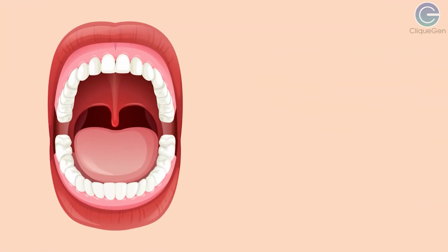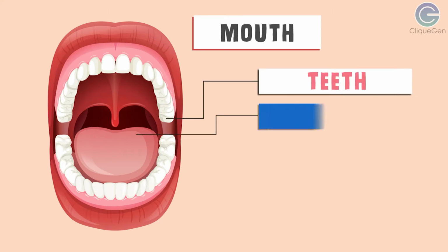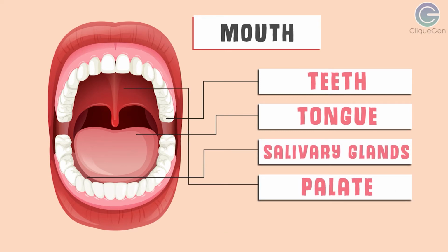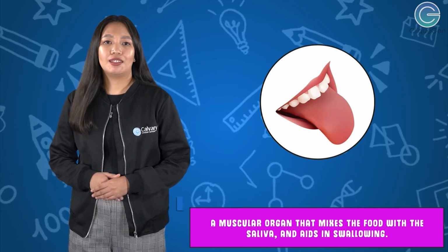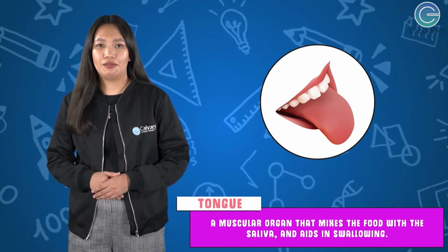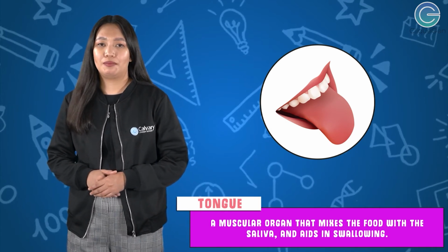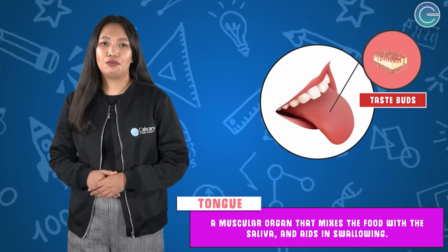The digestion begins in the mouth or oral cavity. The mouth contains the following structures: the teeth, tongue, the ducts of the salivary glands, and palate. The teeth break down food into small pieces. The tongue is a muscular organ that mixes the food with the saliva and at the same time aids in swallowing. It contains taste buds that enable us to taste food.